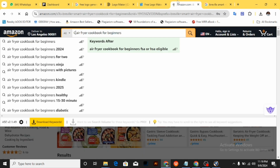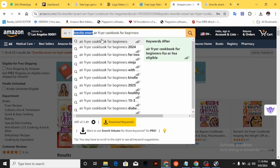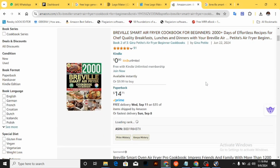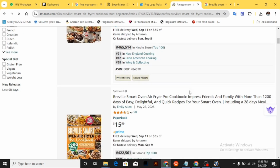All right, so let's go back to Amazon and then let's see some of the books. All right, so as you can see, this book was published in June 22, 2024. It was published this year and it has 91 results already. So this will be the best title you can work on this Q4 that will fetch you a lot of money. All right, let's check other books.